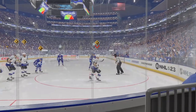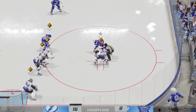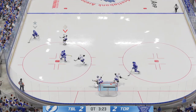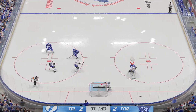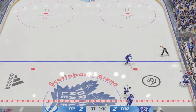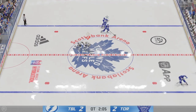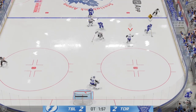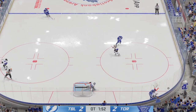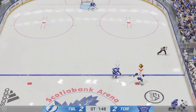A critical draw here. The Leafs win the draw. Riley's got it along the wing. Couldn't complete the play. The Lightning have taken possession along the wall. The Leafs get a hold of the puck in their own end. Now a quick pass to Marner. Here's a shot. Tremendous save by Vasilevsky. Pretty solid stop, and the puck goes into the corner to safety.